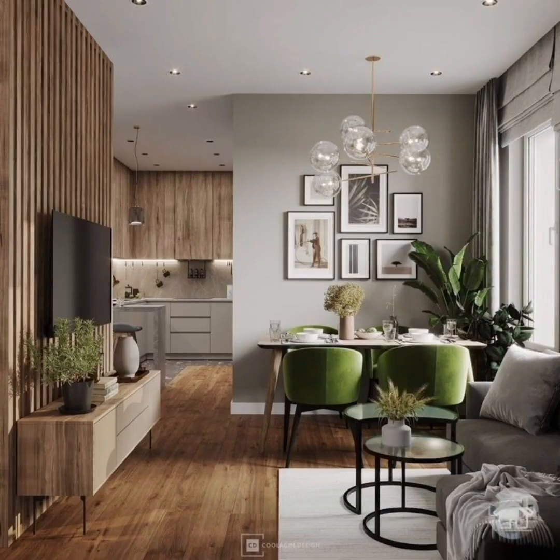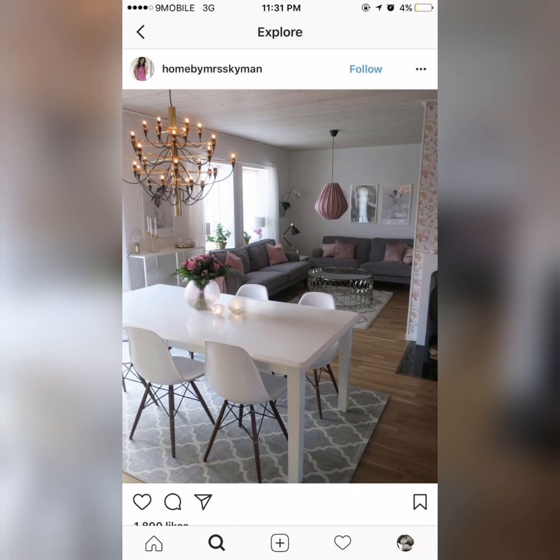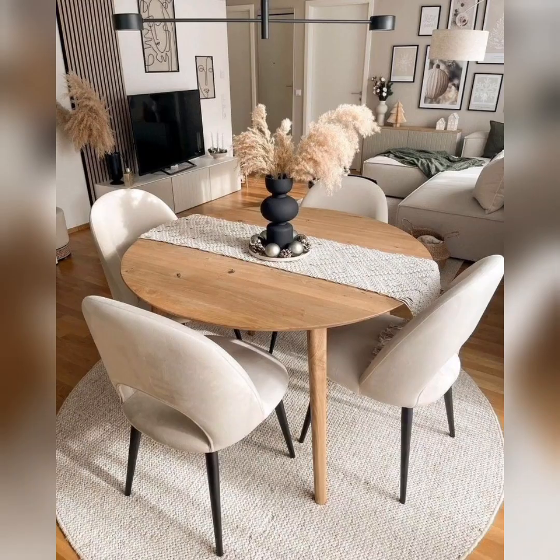Built-in benches, bookshelves, and cabinets can maximize storage while minimizing the need for additional furniture. Keep window treatments minimal to allow natural light to flood the room, creating an open and airy feeling. Use multifunctional lighting options such as pendant lights over the dining table and floor lamps in the living areas.